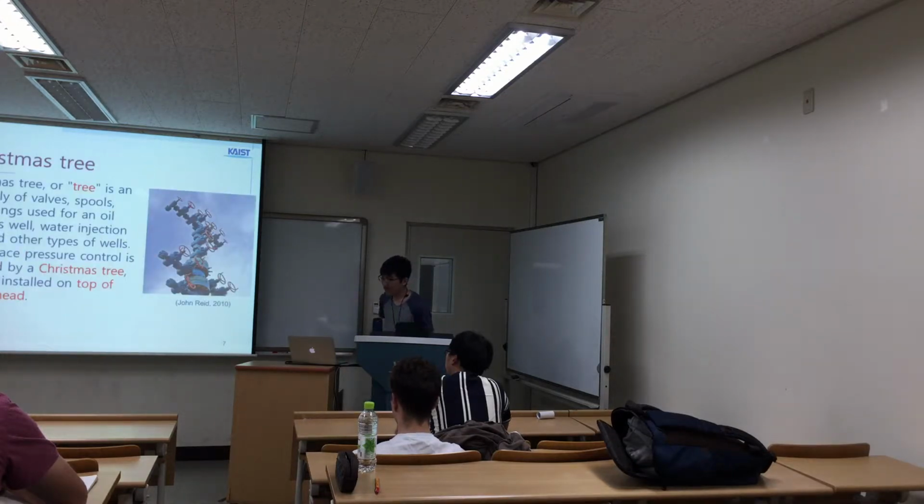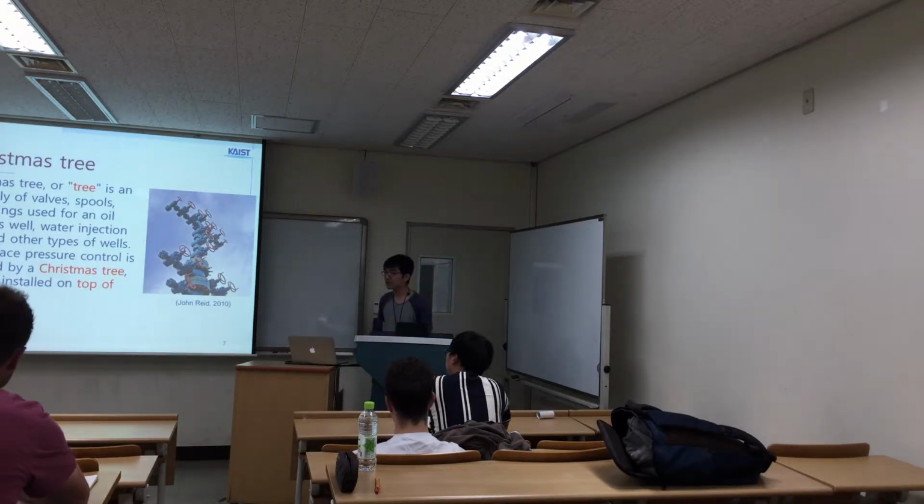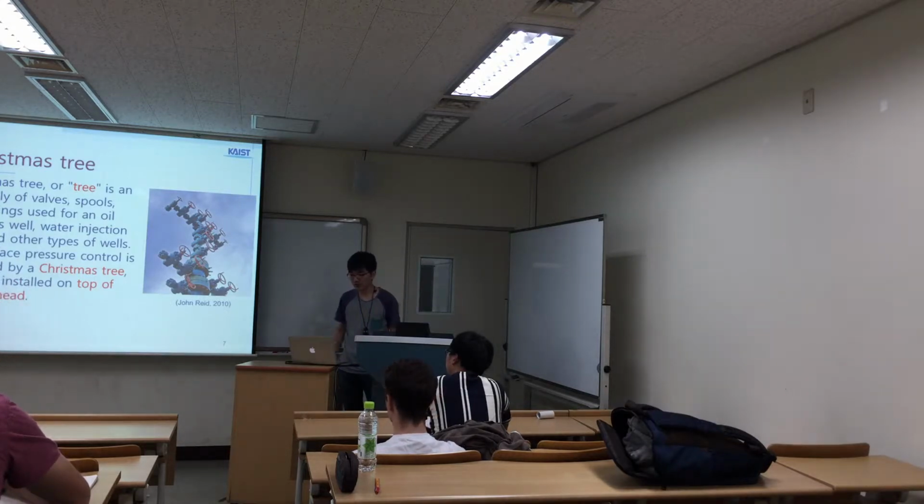On top of the wellhead, there is a tree. We call it a Christmas tree because of its appearance. Does it seem like a Christmas tree? Originally, many concepts were made in onshore oil well technology. This is an onshore oil well, an onshore Christmas tree. What does it do? It's a combination of valves, spools, and fittings. It controls the pressure on top of the wellhead. It directs, regulates, and controls the fluid flows. Sometimes it injects protection fluids against corrosion and hydrate solidification.